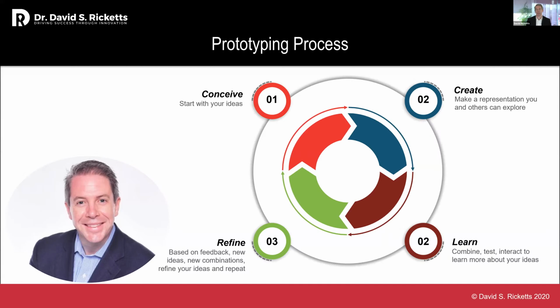So the process is not a single step, but a continuous cycle of conceiving an idea, creating a prototype, learning from our interaction with that prototype as quickly as we can, refining those ideas, conceiving a new prototype, and moving forward again. The best prototypes are ones that we can modify instantly as we get new ideas.